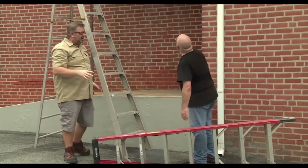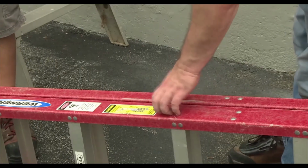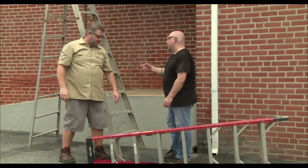Never use a metal ladder when you're working near power lines, electrical wiring, or energized machine parts. The metal will conduct stray electricity straight to your body. Use a non-conductive fiberglass or wooden ladder instead.